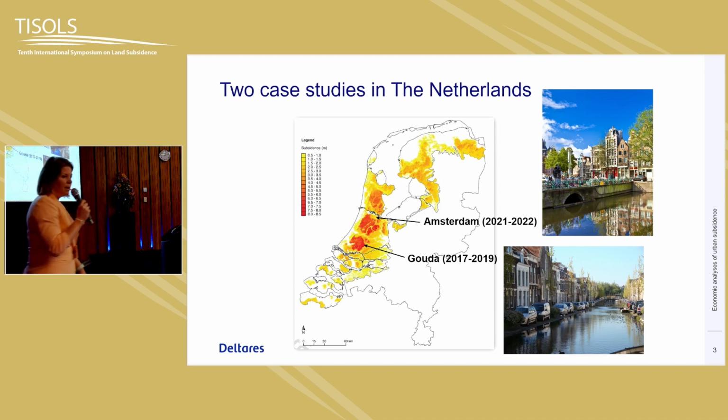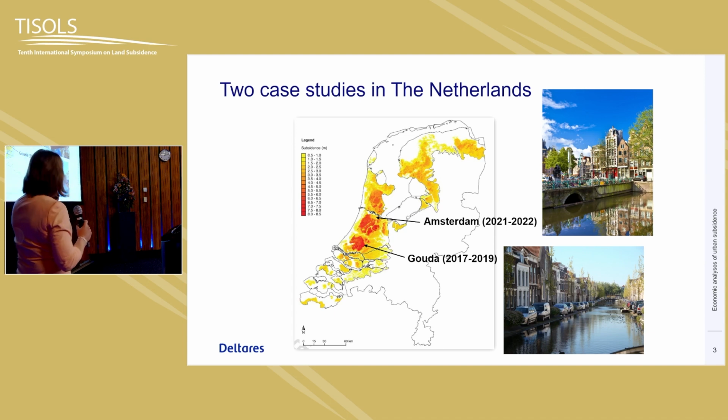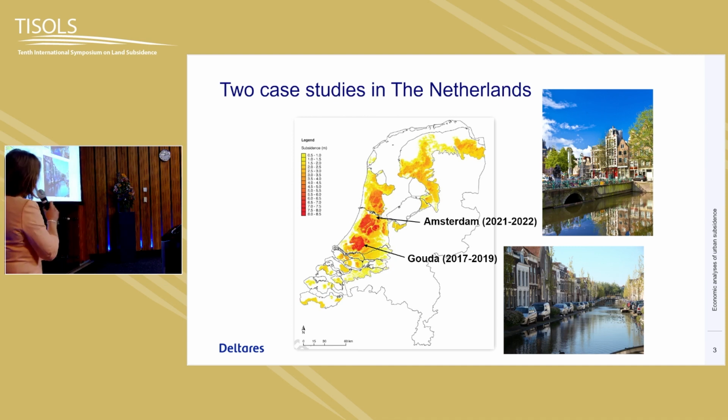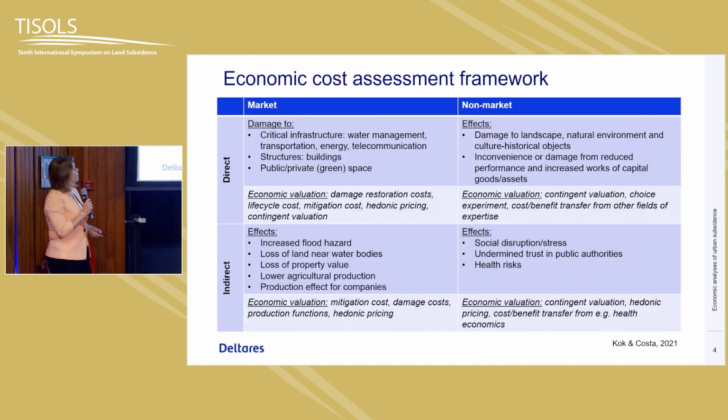And we also did an economic analysis for the city of Amsterdam in 2021-2022, where we focused on 5 different neighborhoods. But first, the framework that we used. It's a lot of information, but I'll try to guide you through it.